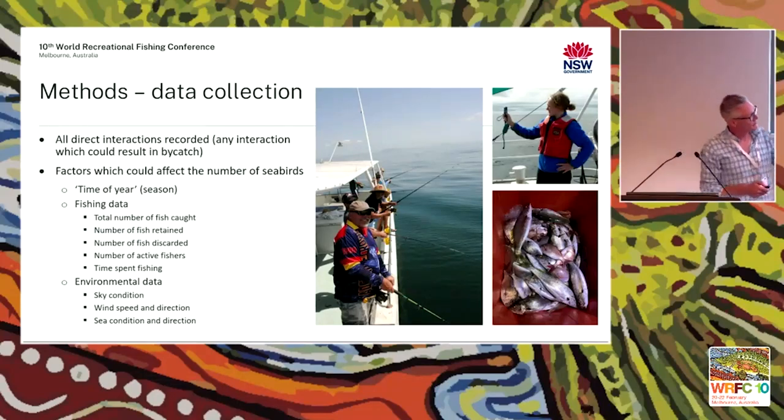And then we also recorded factors that could affect the number of seabirds, and we decided on those factors based on the sorts of things that attract seabirds to commercial vessels. So we collected time of year data, obviously, and then we collected a whole bunch of fishing operational data. So the total number of fish caught, the number of fish retained, fish discarded, number of active fishes and time spent fishing. And then we also collected a bunch of environmental data that could potentially influence the number of birds. So we collected sky condition information, wind speed and direction, and sea condition and direction.